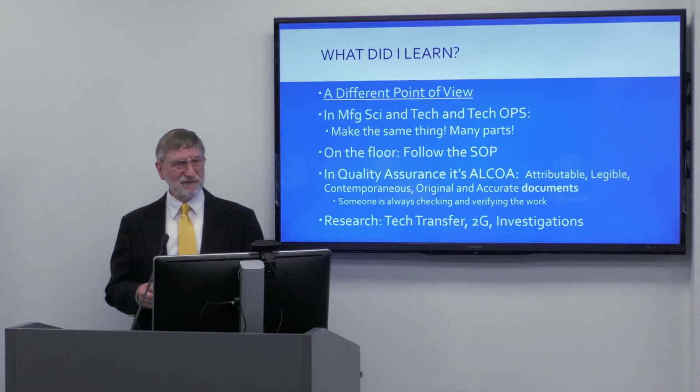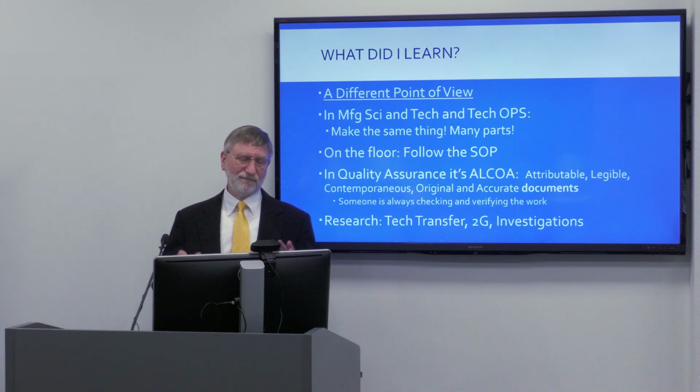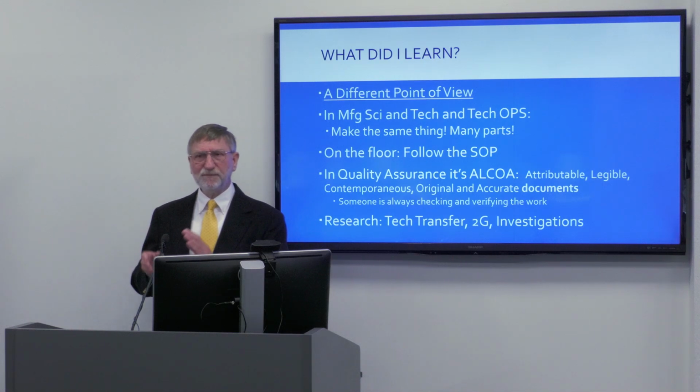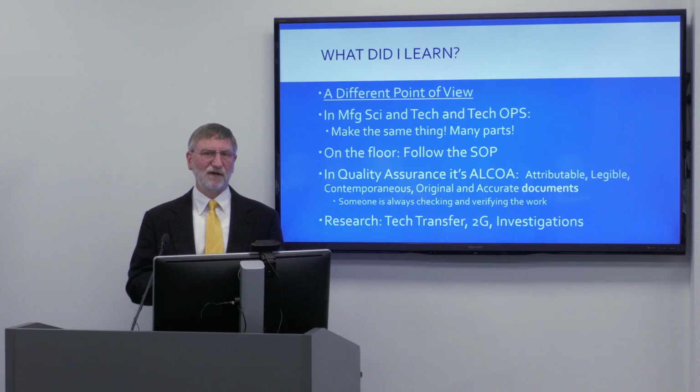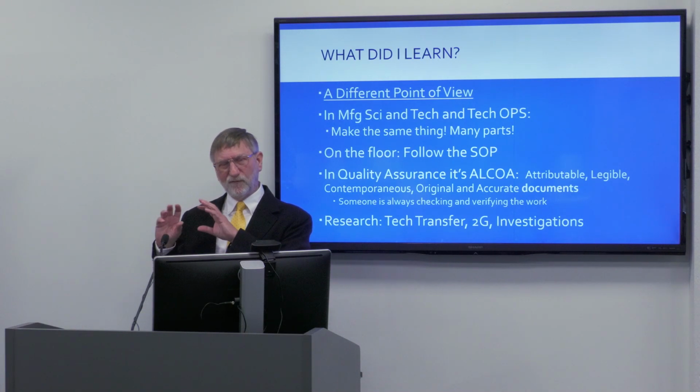There are different aspects that we talked about, different ways of looking at things, like thinking about it as tech ops and manufacturing science and technology. These are people that are working towards the same thing, and every time they make thousands of liters of this product, it has to be the same. There are many parts that people have to fit together. So that idea of cooperating, it's a giant team effort, all that stuff, was where we kind of were in tech ops.